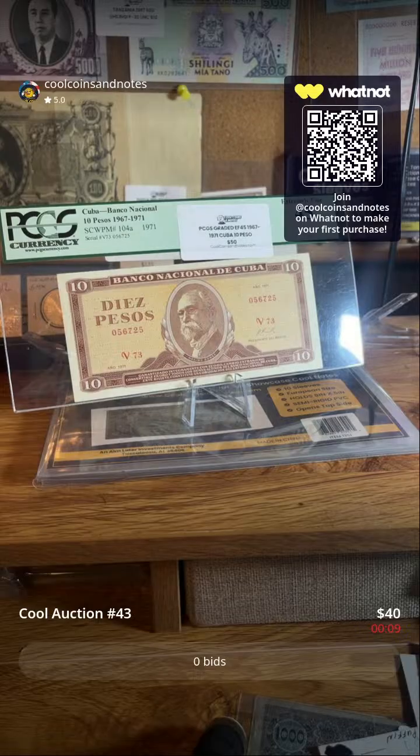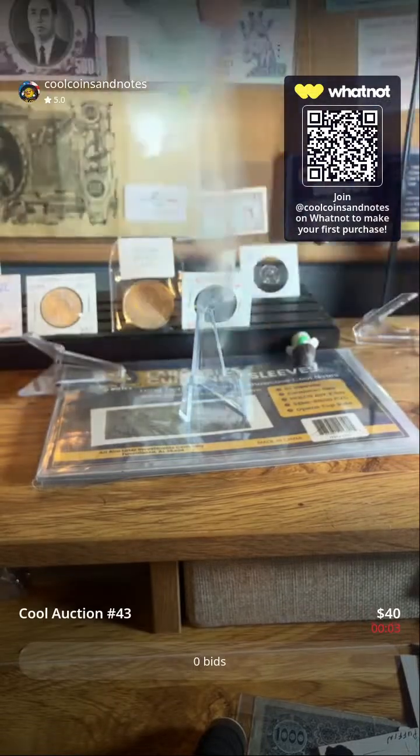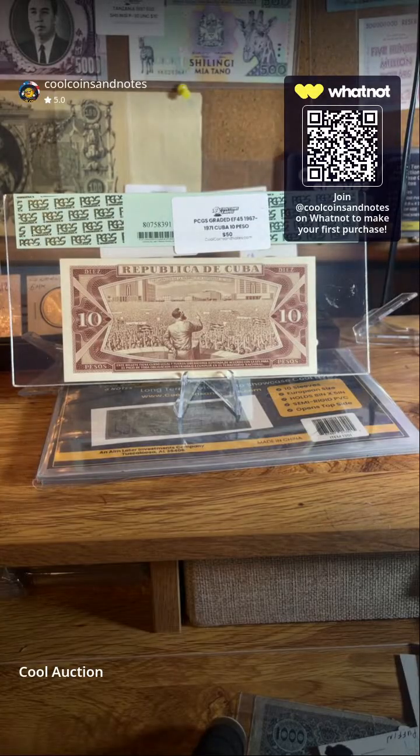So here's the 10. This one's a 45 PCGS 71. Has Fidel giving a speech here on the back. Graded. Cuba. With the thank you, B. Where? Thanks.